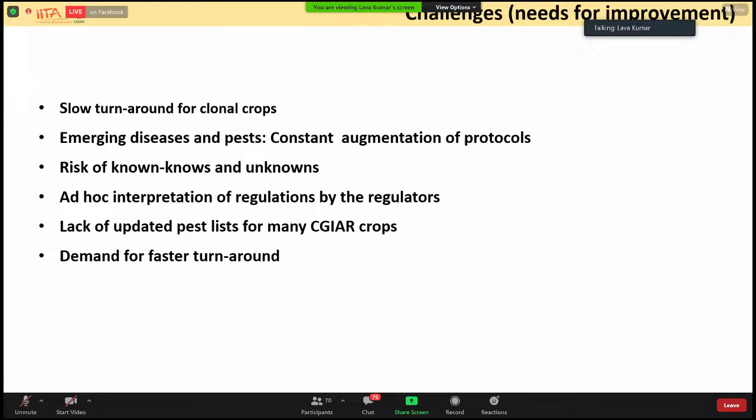And then another problem is ad hoc interpretation of regulations by the quarantine agencies. So this is sometimes a complication. There is a lack of updated pest lists for many CGIAR crops, which again sometimes delays getting permits. And there is the demand for fast turnaround, both from our internal clients as well as external clients.